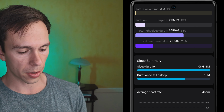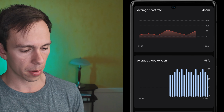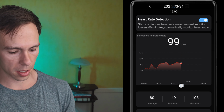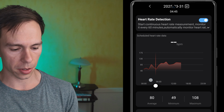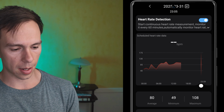Sleep summary, duration to sleep, 13 minutes. Average heart rate, 64 beats per minute. That sounds a little bit high, but it is what it is. And average heart rate variability. And then if I go back into the heart rate section, you can scroll through with this little notch at the bottom, and it tells you your heart rate at different times of the day. And here's what's strange about the heart rate thing is it's not truly continuous.